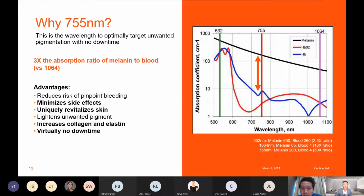But if you look in the middle, the 755, we can see that it is highly specific for melanin. It's quite high on the melanin curve, and quite low on the hemoglobin curve. So it is a 50 times ratio, meaning you are 50 times less likely to get blood absorbed by your laser as compared to a 1064, which is like 16 times, and way better than a 532, which is only 2.5 times. You're going to get a lot of blood and bleeding with 532.